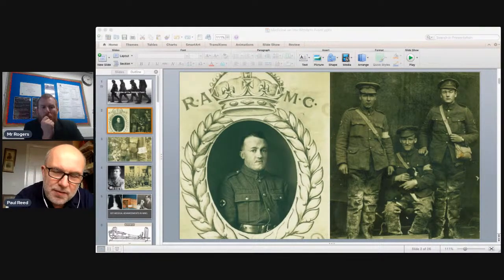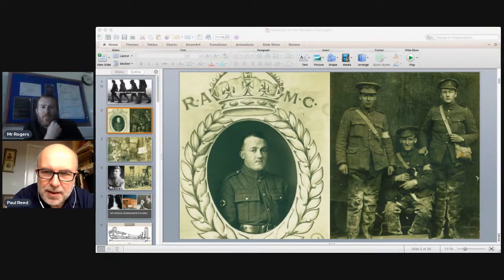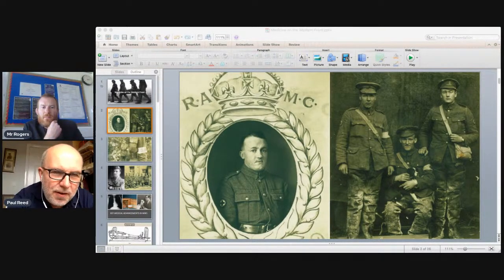But to give you some idea of how important the Royal Army Medical Corps was, in 1914, the man on the left in a typical sort of barracks photograph, that's something that he's had taken in a studio that has been sent home to his family. It's got the badge of the Royal Army Medical Corps on there. There were 9,000 men like him in the Royal Army Medical Corps in 1914. So that's out of about 275,000 that served abroad in France and Flanders during that year with the original British Expeditionary Force.